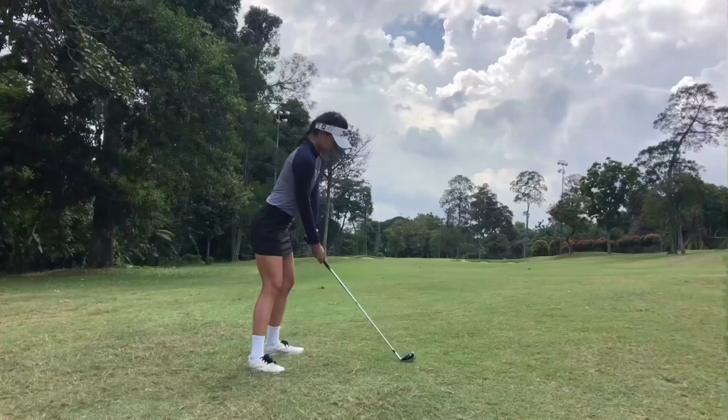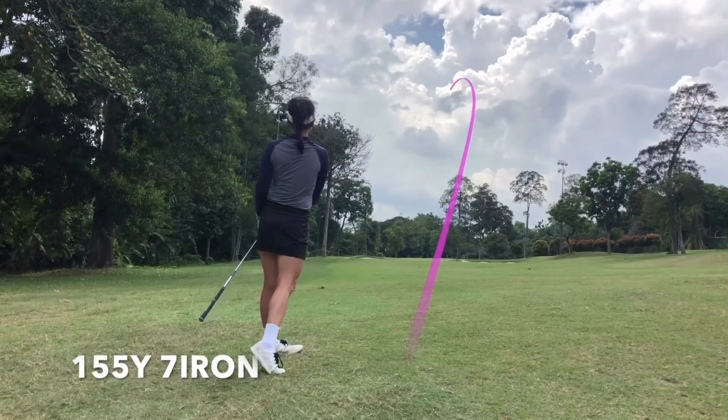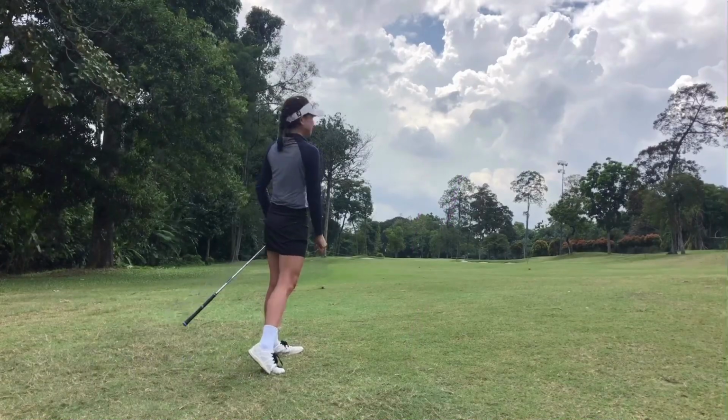You can't really see it from this view, but the green has a huge slope in the middle, so you have to aim right, and the pin was tucked left. I hit a pretty good shot, I thought. Good contact, but it just took that slope and bounced so hard.